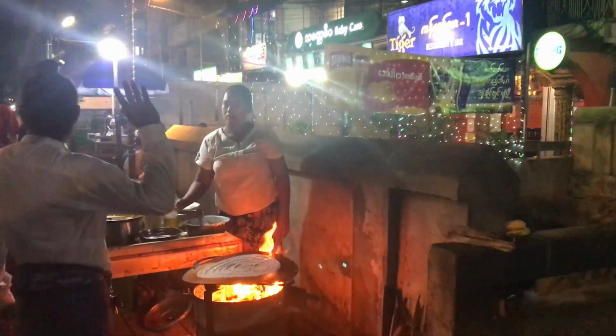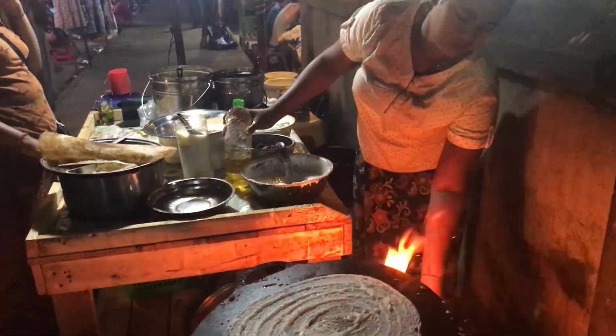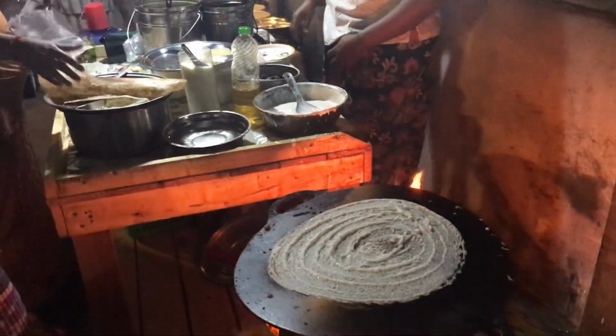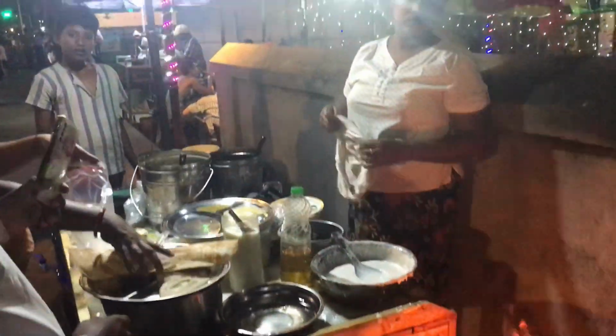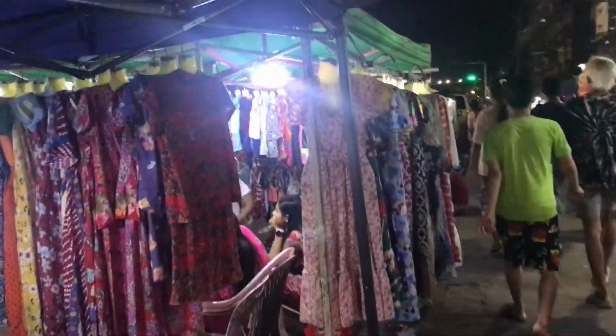This lady is preparing dosa. This is one kind of pancake prepared with smashed rice with water and salt, as you can see. On the left side, there are some street food vendors selling various kinds of food.